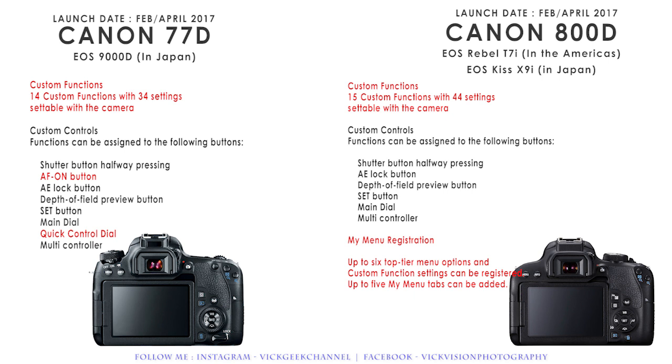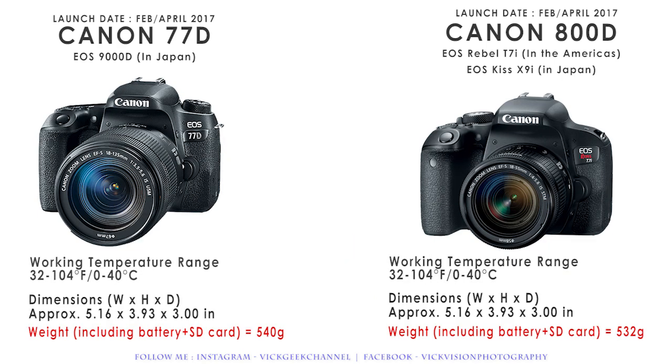And you also get the rotary dial, like I said, which is very handy while you change the aperture, and you can also customize that dial to whatever you like. So in that aspect, I think the 77D is a body with a better feature set and more professional feel. The next thing you can look at here is that the 77D has the same working temperature range.